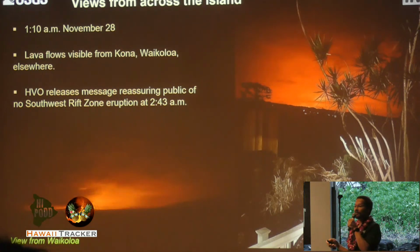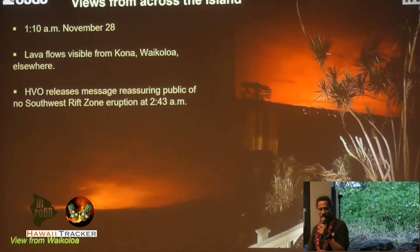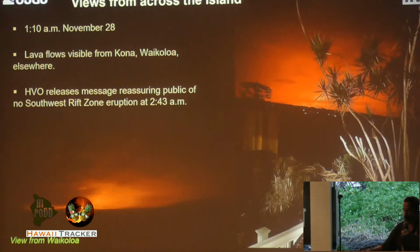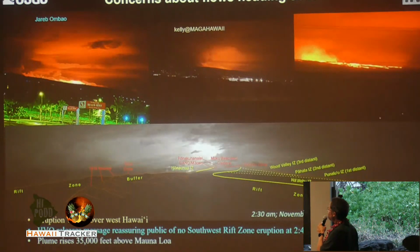And everybody's going, oh, it's going to Kona! You know, all these views from the island, and now we got social media. So social media is lighting up. We're in there talking to the mayor, and the mayor's like, we got to order an evacuation of the south side of the island. You saw where I had the red polygon in the previous map, and they say the transit time of the flows are quick. Well, social media was blowing up with all this stuff.